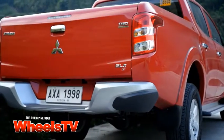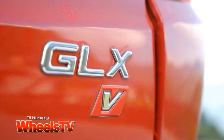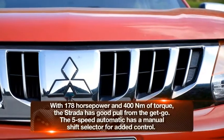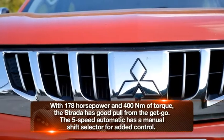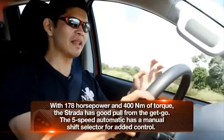What we're driving here is actually the mid-grade model. They call it the GLX-V. It's got a 2.5-liter variable geometry turbo engine mated to a 5-speed automatic. You have things like cruise control, so I'm letting the car actually do all the acceleration for me.